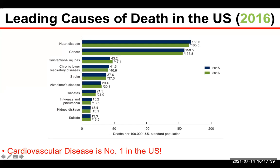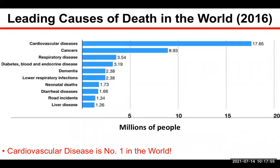Diabetes is also linked to your diet, which I will highlight tomorrow. Diabetes and kidney disease are going to be linked as well. Then you have a couple of diseases from viral or bacterial infections. Now, when we look at this in the world, we have a pandemic on our hands. Basically, the whole world is dying of cardiovascular disease.